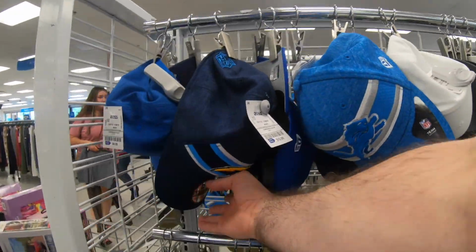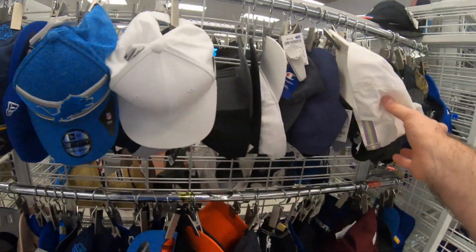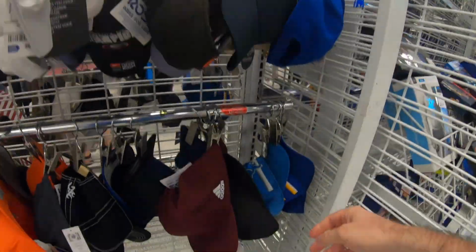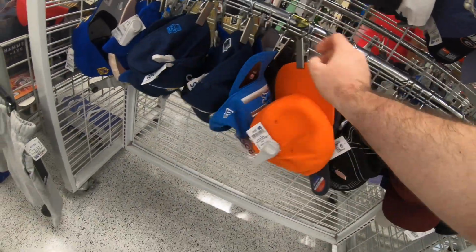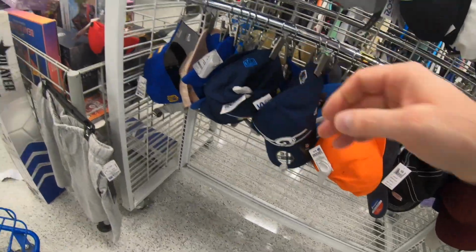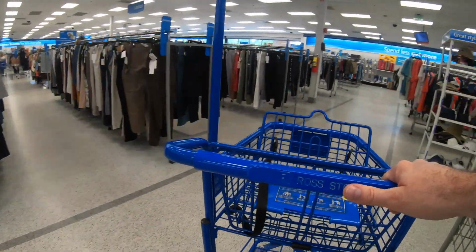All right, let's check out some hats before we go over to the women's shoes. They're getting a lot of NFL hats in for the NFL season there. There's the Lions, Bengals, Chargers. Got lots and lots of NFL hats in. So if you're looking for a hat for your favorite team, be sure to check the hat section at your Ross. Seems they're getting a bunch in stock.